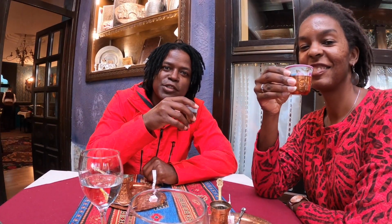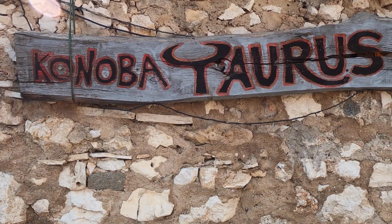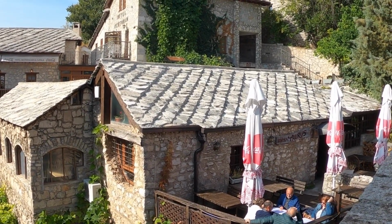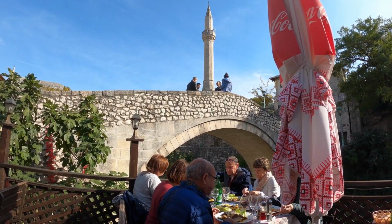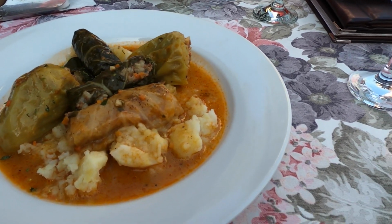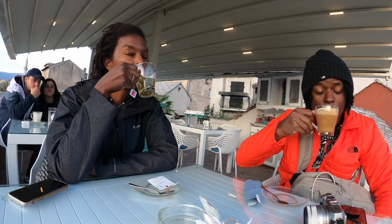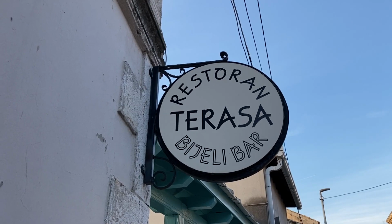Cheers. We're in Bosnia. Another restaurant we loved was Konoba Tourist. Not only does this traditional tavern have a beautiful limestone roof, which is unique to Mostar, it also has a beautiful view of Crooked Bridge and some delicious local food. This place gets 2 big thumbs up from us. And if you'd like a great place to get a drink with an old bridge view, try Terraza Restaurant and Bar.